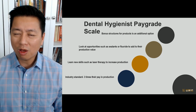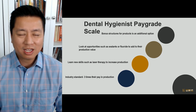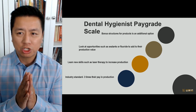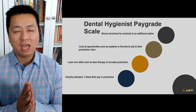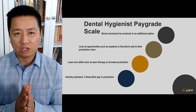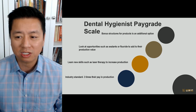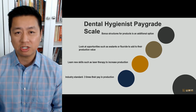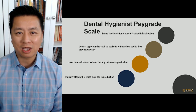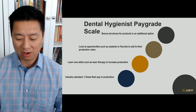And then you have to help them find opportunities to get more production, like sealants and fluoride. That's the low-hanging fruit. If you truly feel that sealants and fluoride can help your patient, shouldn't we be offering that to everyone? And again, you need to work with your hygienist to offer those things. There are bonus structures that help them make more money. Maybe bonus your hygienist on selling products that can help the patients. Those are the things we need to do to help our hygienists level up so that they can continue to get paid what they're worth.